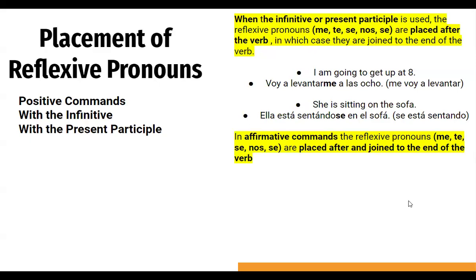So in affirmative commands, reflexive pronouns (me, te, se, nos, se) are placed after and joined to the end of the verb, right? Wash your hands, girls. Lávense las manos, chicas. So the same thing with the accent, sorry, is placed here to preserve the stress, right? Now, I'm being kind of glib. I'm just saying that. I'm not giving you examples. I'm not going over the rules of pronunciation right now, but we will probably next week though, right?